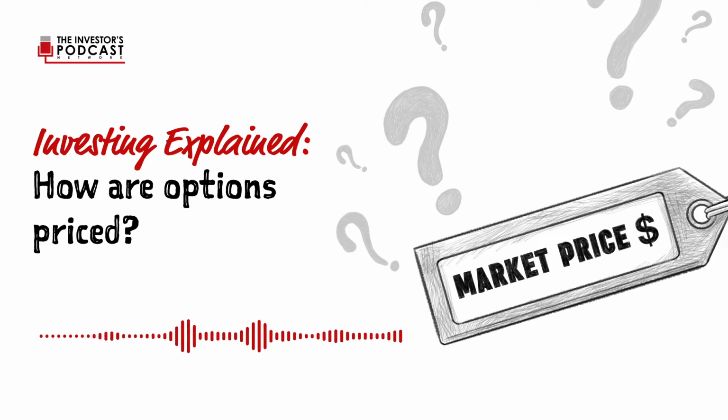Because I understand it is quite complex and there are a number of factors involved. And also, where can one find the resources and tools online in order to price these options so that you can ascertain whether it's worth buying an option if you wanted to have exposure on the downside, but also on the upside when you want to do LEAPs, for example?